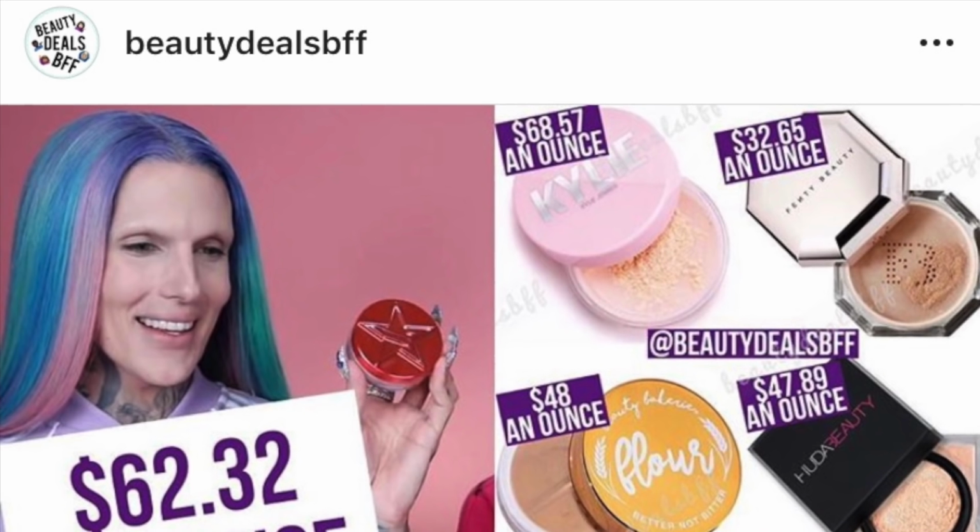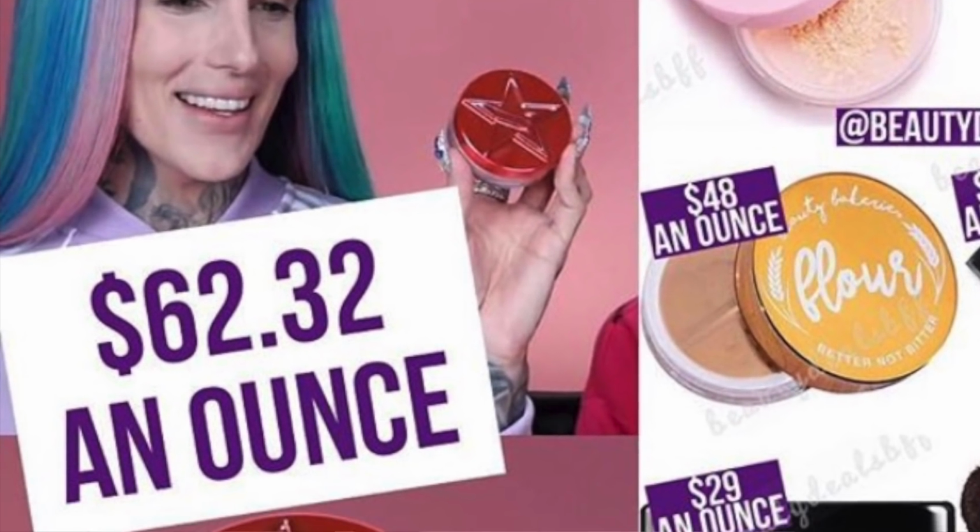We will see. Hopefully it performs. Maybe this concealer is one of those that you only need a little bit, a little bit goes a long way. But we're gonna see. And then I feel like the powder isn't too bad on price per ounce. This one breaks down to $62.32 per ounce, which I don't feel is that bad. It looks about mid-range as far as a lot of them go.